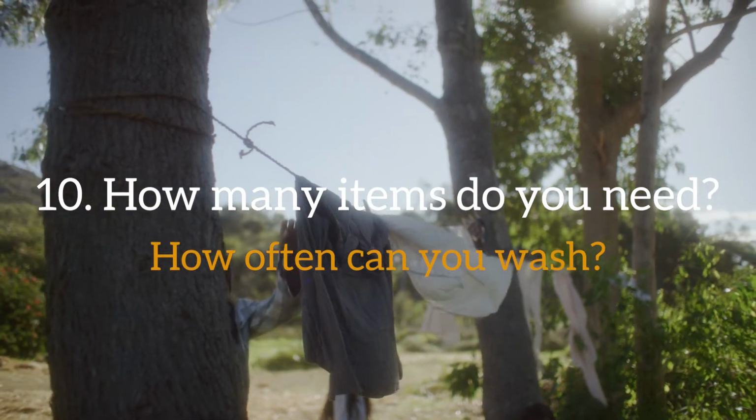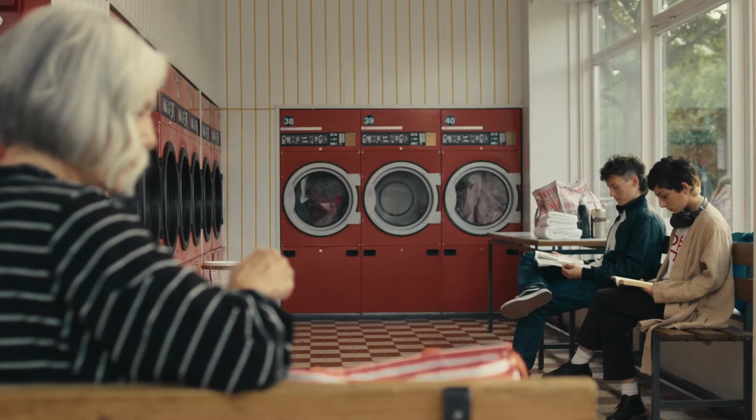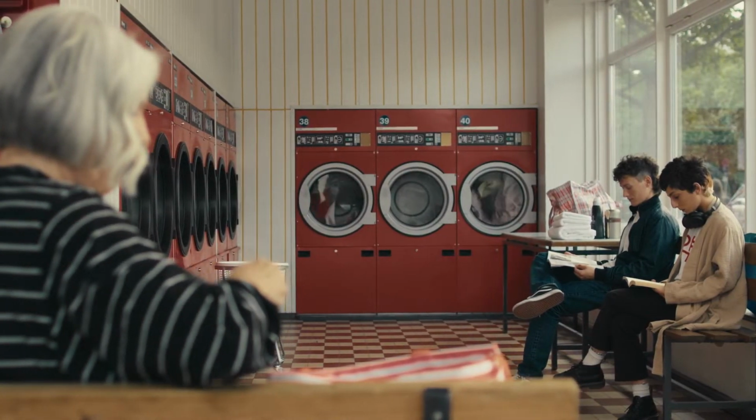Number 10, the final one, is do you really need 7 pairs of underpants or socks in terms of frequently washing or not? If you have 5 pairs of underpants or panties with you, you're going to have to wash them every second day, potentially every third day. And how do you feel about that particular washing frequency?